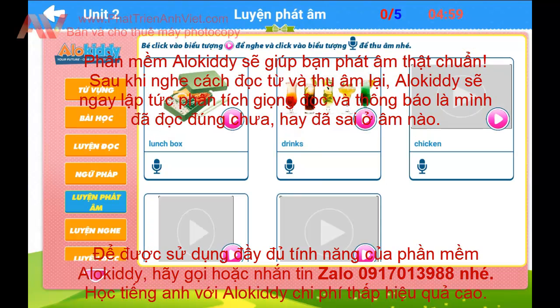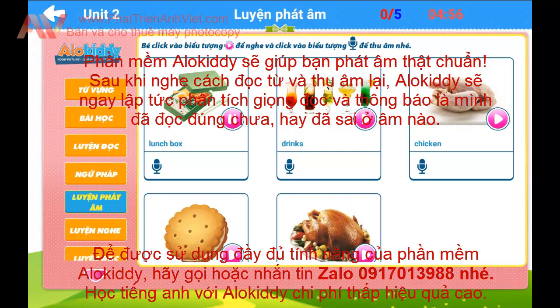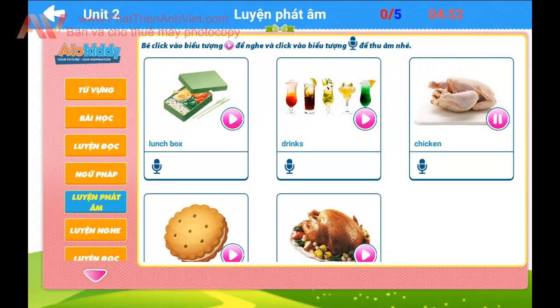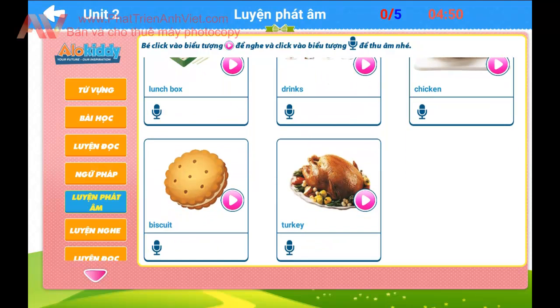Bé luyện phát âm. Lunchbox. Drinks. Chicken. Biscuit. Turkey.